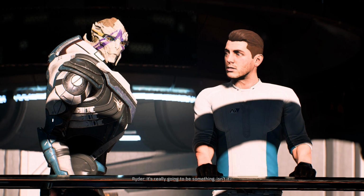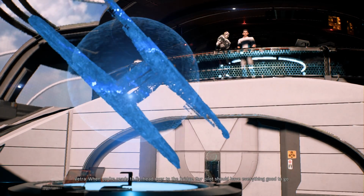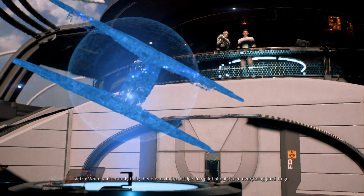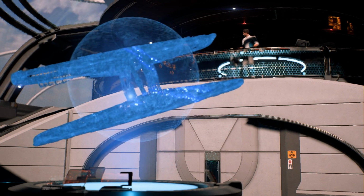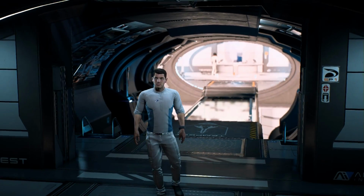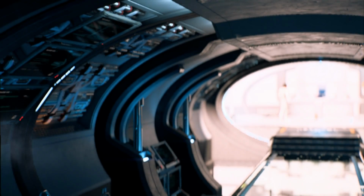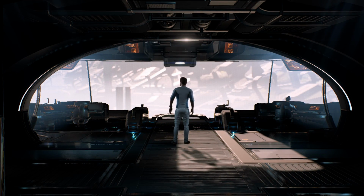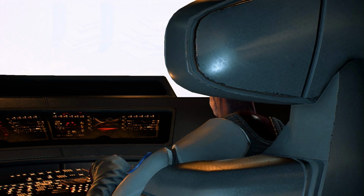It's really gonna be something, isn't it? I haven't even shown you the best part. When you're ready to fly, head over to the bridge. Our pilot should have everything good to go. Departure trajectory locked, Nexus Control.